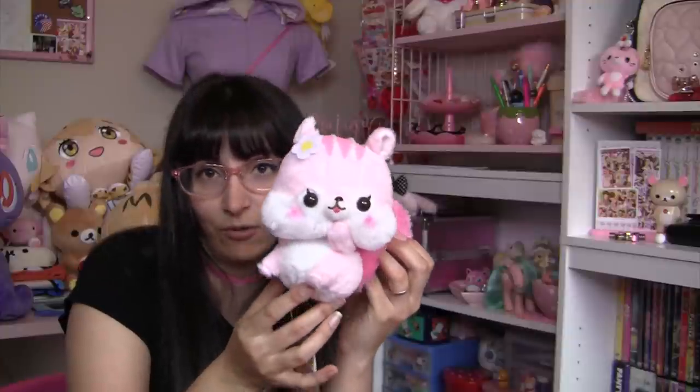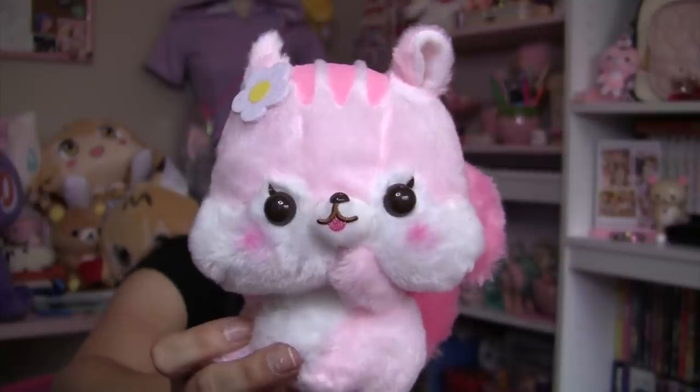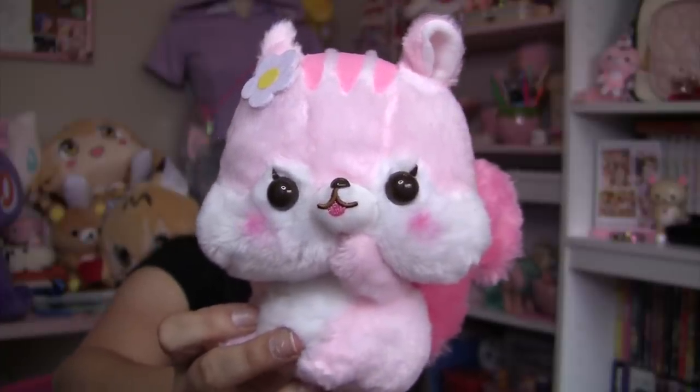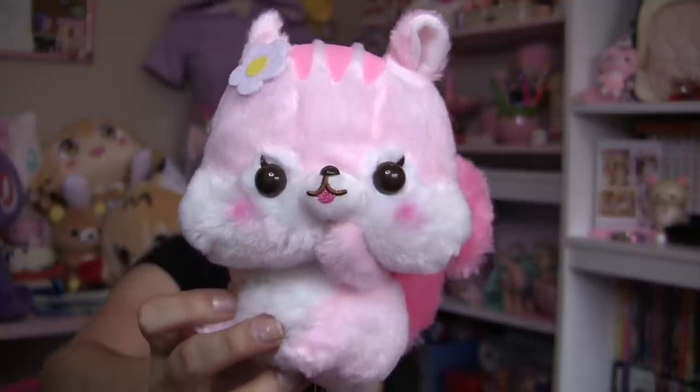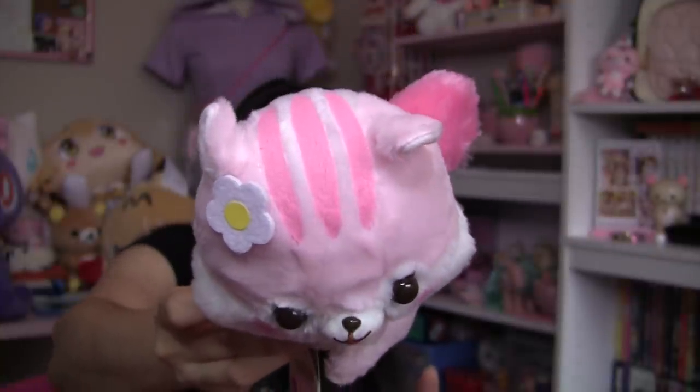In one of the Toreba groups I'm in on Facebook, somebody said that these have little squeakers in their tail. And totally true. I'm gonna have to keep this away from a dog, because he will destroy it. Here's a closer look at her. I really like the cute eyelashes coming off of the face, the cute blush on the cheeks, and the little stripes on the forehead there.